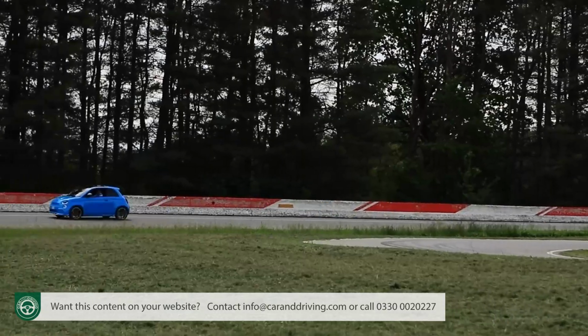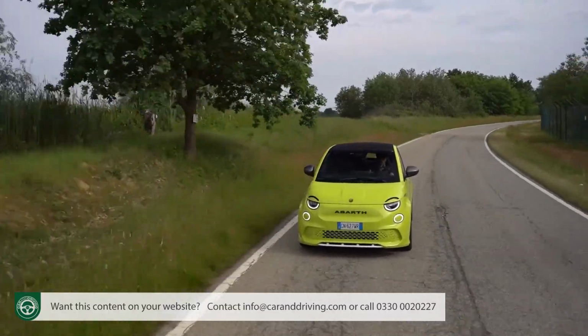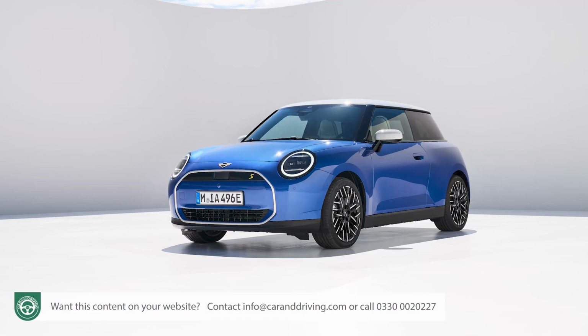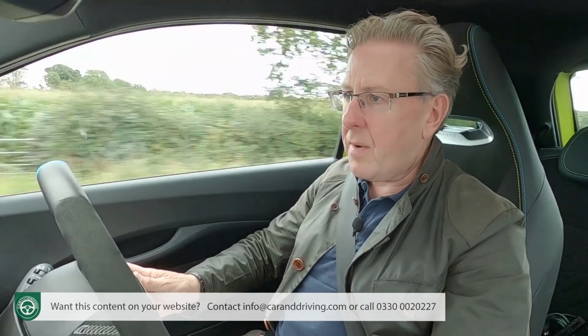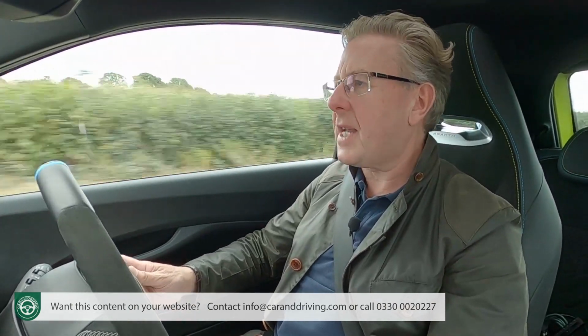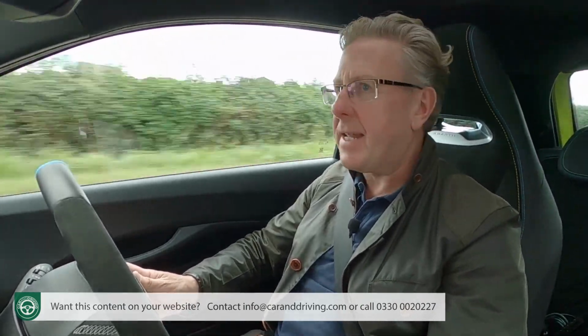Abarth hopes that all of this will distract potential customers away from the fact that this 500e has quite a lot less power than its most obvious rival, the Mini Cooper Electric, which in top electric SE form puts out 215 horsepower. That advantage is only enough to make that BMW model 0.3 of a second quicker to 62 miles an hour though, and in a Mini you won't have quite as much fun getting there.